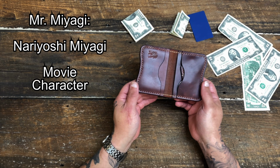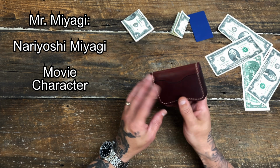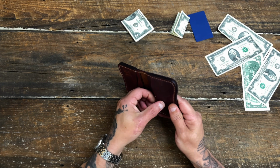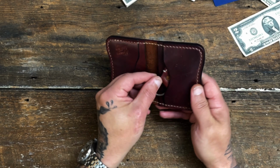The Miyagi, or Mr. Miyagi. Card sleeve, stash pocket, card sleeve, and a key fob to match.